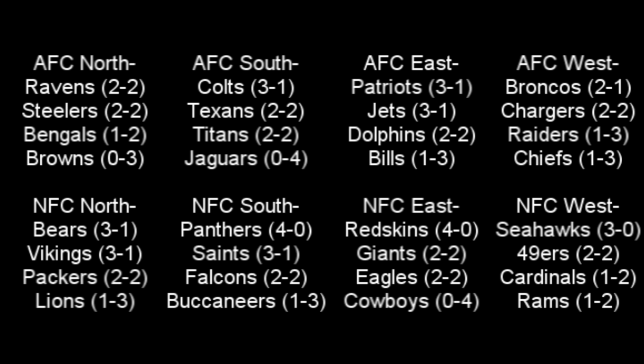The Ravens have slipped up the last few weeks. They still lead the division by a half game. They'll take on the 3-1 Indianapolis Colts, who also lead the division by 1 game. And last but not least, the 3-1 New York Jets take on the 2-2 Chargers. That's to be a much-watched game as San Diego tries to crawl back in the AFC West.